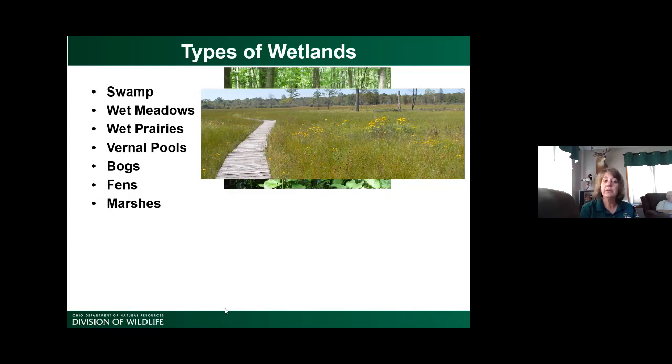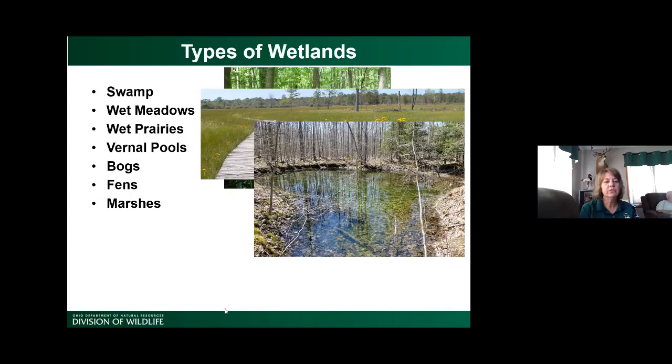The next one we're going to talk about are vernal pools. Vernal pools are a very specialized type of wetland habitat, and they're found in woods. Typically only in the spring, depending on how wet the fall is. You'll have some vernal pools in the fall as well, but typically we think of them in the spring.